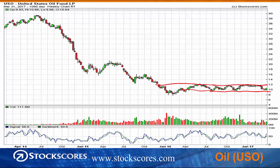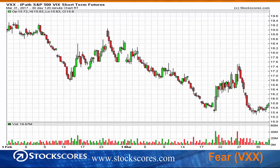So we have stability in oil. We just don't have any real motivation by the buyers or sellers. Ultimately, until we can break out or break down, I don't expect a trend. We're just going to grind our way sideways. Near term, I do think we could see a little bit of a rise, as it does appear like the oil market is bouncing off of support.